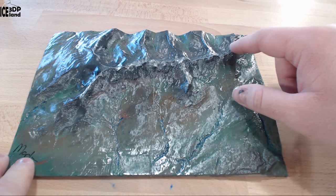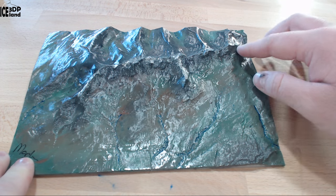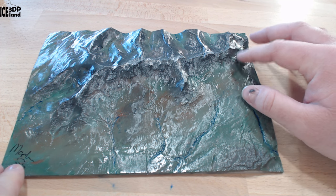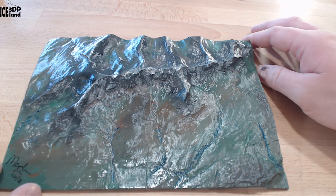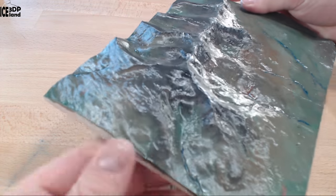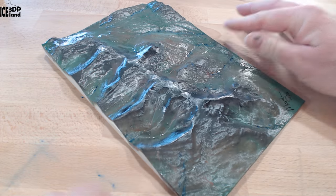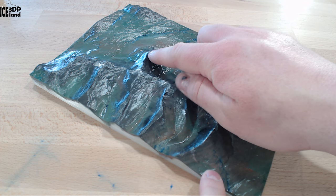But also it's very common to go around the ridges here, and it's a very beautiful area to stay in, and it's a good training area for climbers. So this is the area itself. And I want to show you the paint job from different angles. So here, in this angle, you can better see this mountain top here.